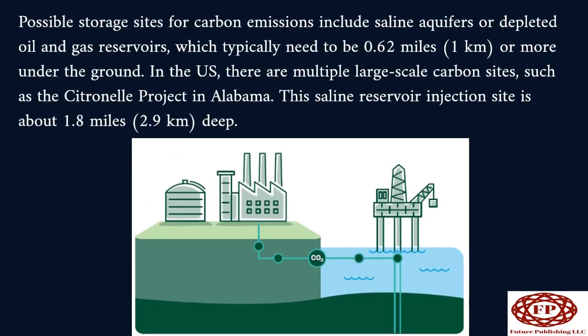Possible storage sites for carbon emissions include saline aquifers or depleted oil and gas reservoirs, which typically need to be 0.62 miles, or more under the ground. In the U.S., there are multiple large-scale carbon sites, such as the Citronelle project in Alabama. This saline reservoir injection site is about 1.8 miles deep.